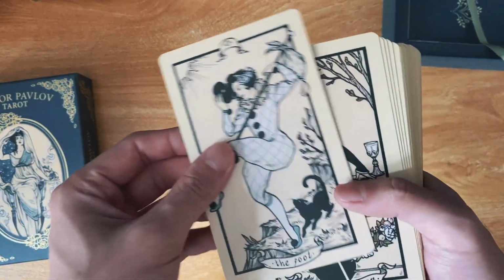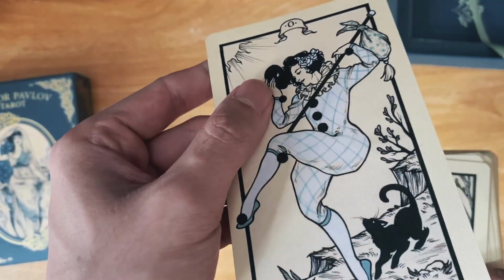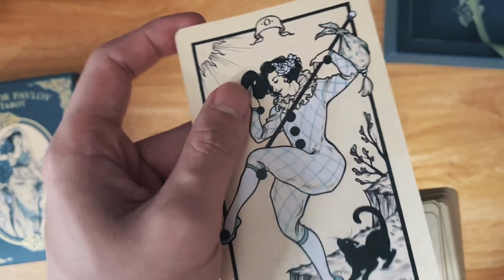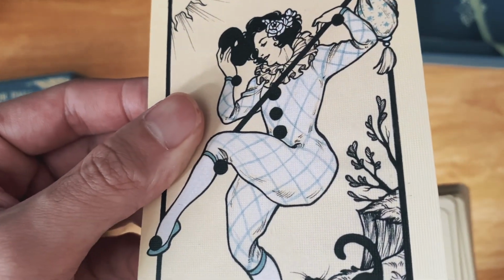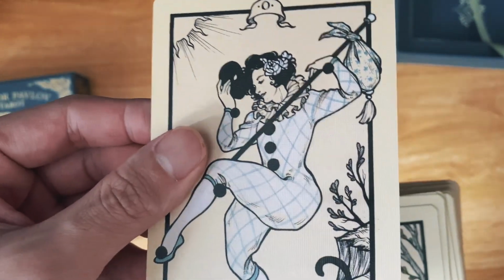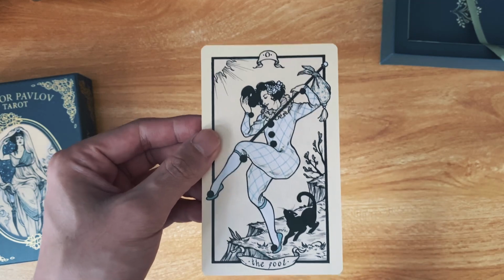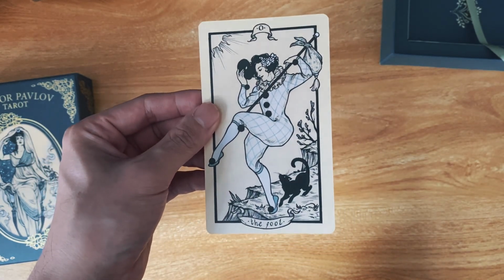Let's go through it. Before that, okay, sorry, the cardstock itself, this is a linen deck, but you can't really see, so that's really good. It's a very fine linen deck. So I want to show you the linen texture, but I don't think you can kind of see it, but it is very subtle, so it doesn't take away from the art. Some people fear that linen cardstock will take away from the art. This doesn't. Okay, the Fool, very nice.